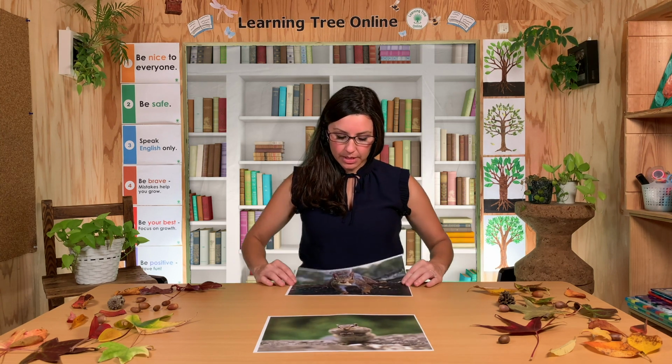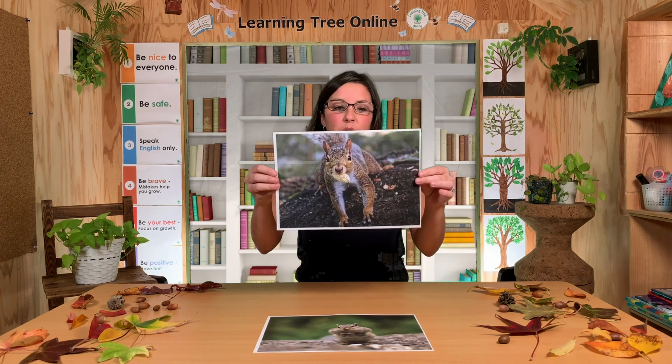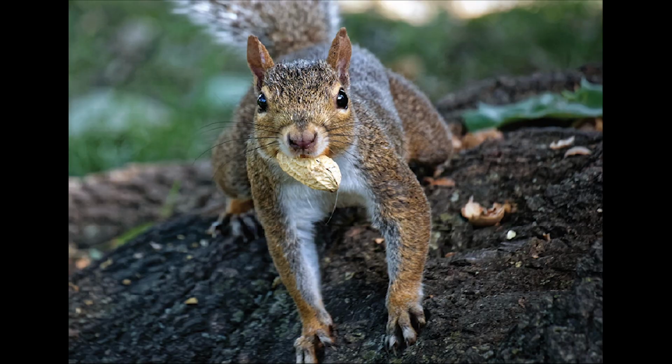Let's look a little bit closer at this squirrel. So you can see that the squirrel is eating a nut, already has a nut in his mouth. Squirrels also eat fruits and seeds. And remember, we talked about squirrels eating pine cones. Squirrels will gather their food and put them in the ground so they can eat them later.